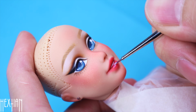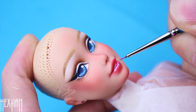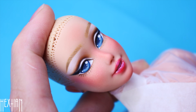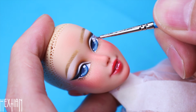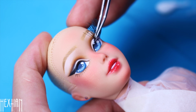And I layered this up maybe twice. I really wanted her lips to look so wet and really shiny and glossy. Now it's time for our lashes, and for this one I believe I used 8 single human fake lashes per eye. So overall it's like 16.